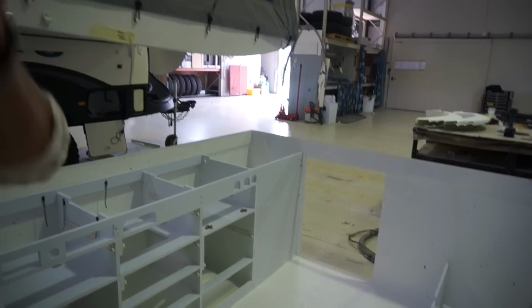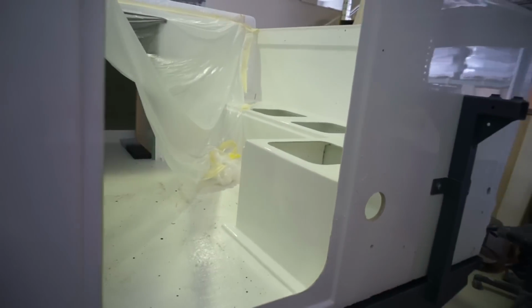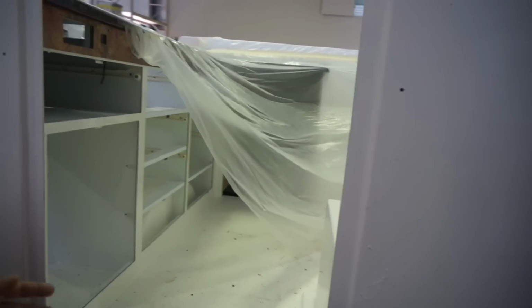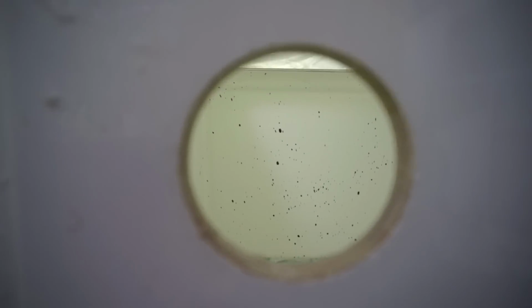So if we move over to your right, you can see that a body and a nose cone has been fitted to, or is being fitted to, the chassis, and in here we've got the fascias and the lounge bonded in as well, and this camper is just about ready to go to the next stage, which is fit out.